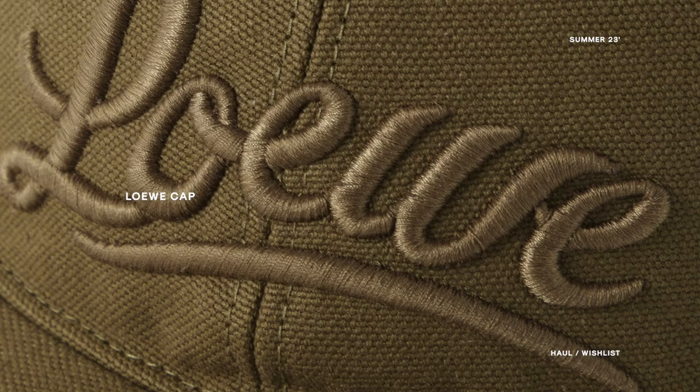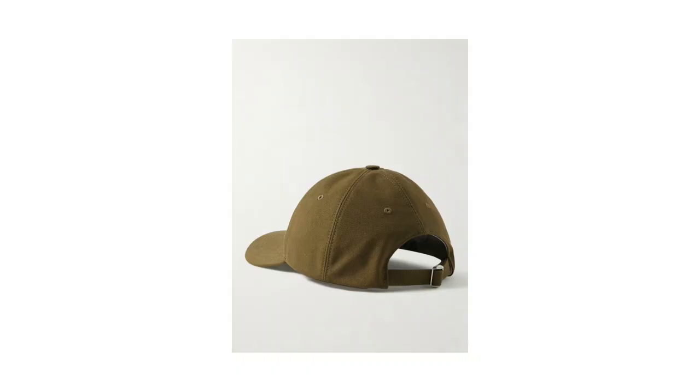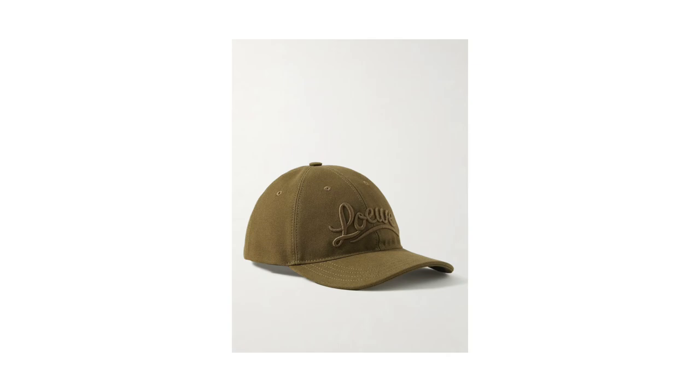Last up on the list for this summer haul slash wish list is just a super unnecessary item. Let's talk about this Loewe hat in this really nice army green color. Just in general, I've been on a really big Loewe kick lately. Granted, it is a little bit unnecessary, but like I said, to each their own. And this is why it is a wish list video, because these are just items that I have my eye on, but I don't necessarily know if I'm gonna pull the trigger on them.